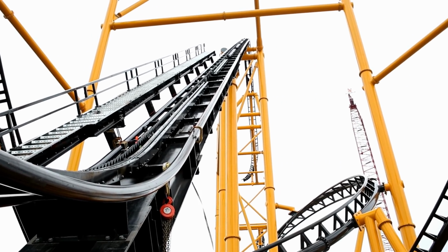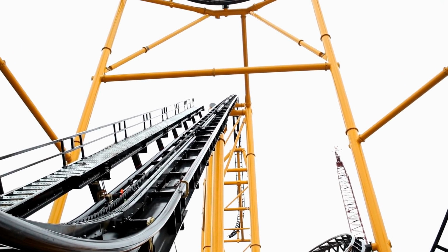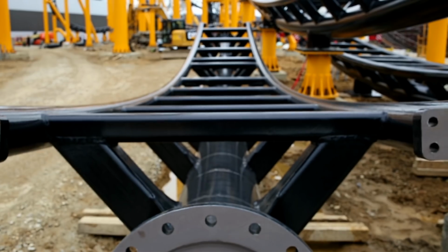Yeah, that lift hill is really steep. I know we've seen steep lift hills. I mean, obviously there are vertical lift hills, but this one just looks so intimidating, just how steep it is. And I don't know what it is, but it just looks very intimidating. I just can't wait to ride it.